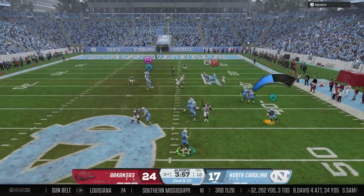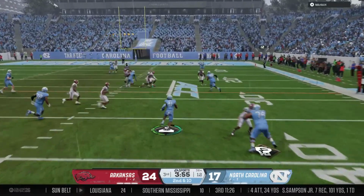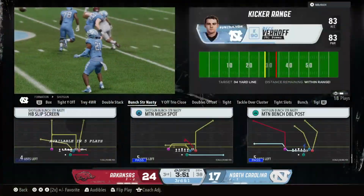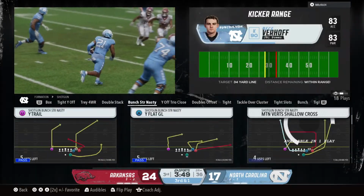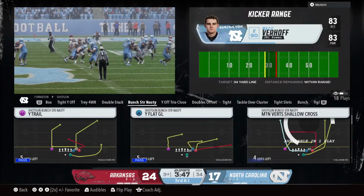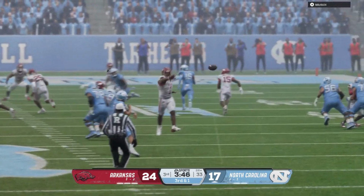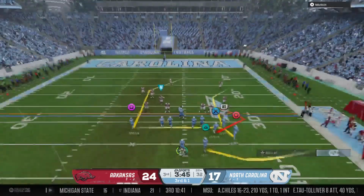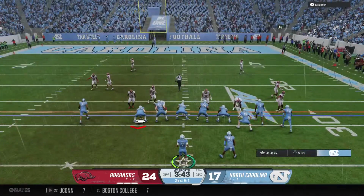Looking to throw again. They're setting up the screen. Brought down just short of the sticks on the screen pass. Love the execution there in the screen. The running back shows pass protect, last second turns around, so he's able to get the ball. The D linemen have already run past him. Now he can turn upfield for a big gainer.